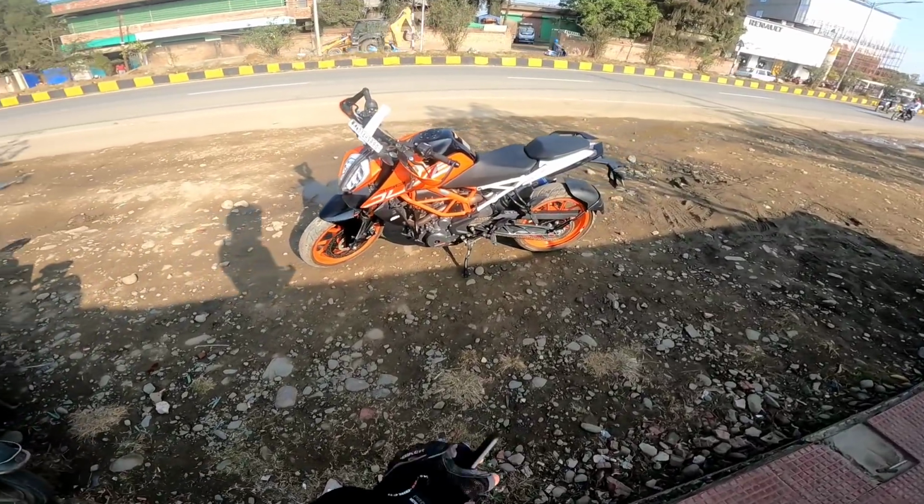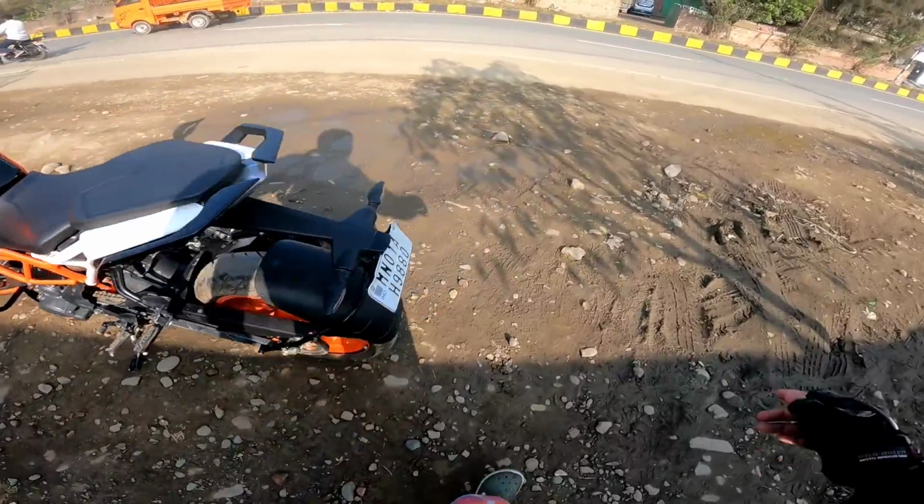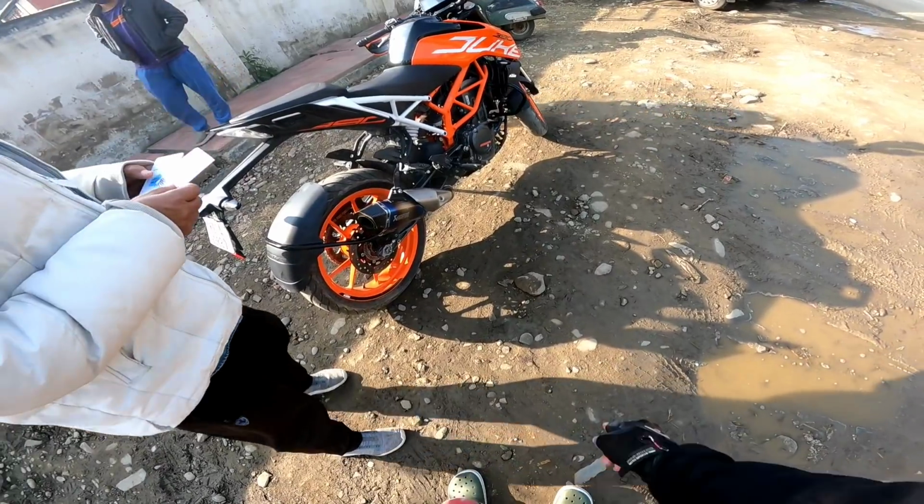So guys, this is the 390, Duke 390. It's on sale, and I think the exhaust is changed. Yeah, it's changed. This is not a stock exhaust.